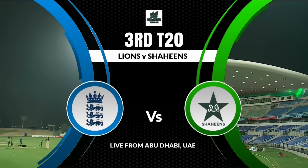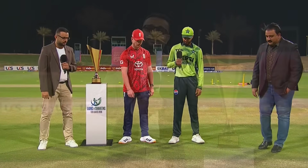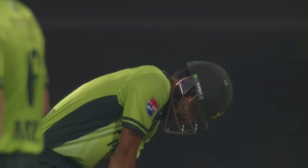We are live from the Abu Dhabi Cricket and Sports Hub. It's the Zayed International Cricket Stadium under lights. It's time for the third T20 between the England Lions and the Pakistan Shaheens. That is the news from the centre here. Pakistan Shaheens won the toss and they want to bat first. "Let's play," says Sunij.